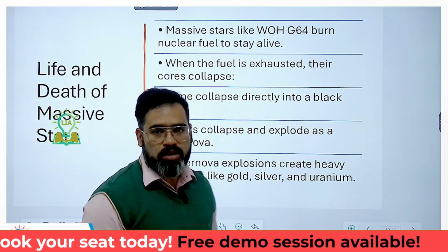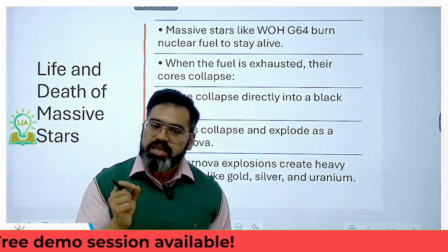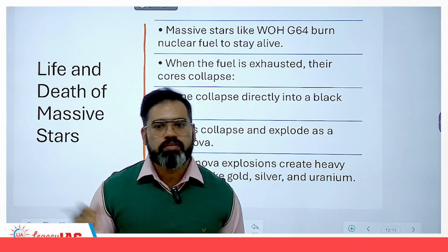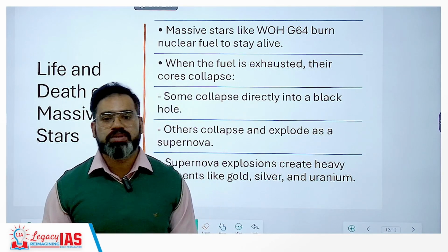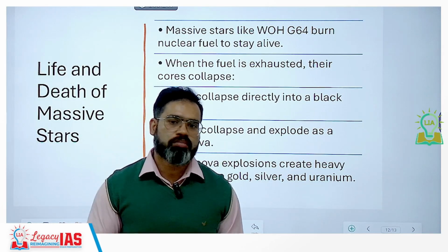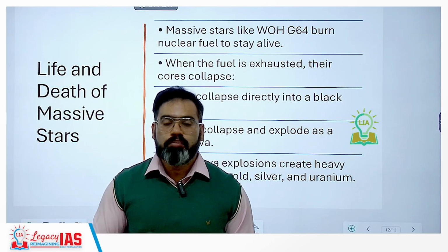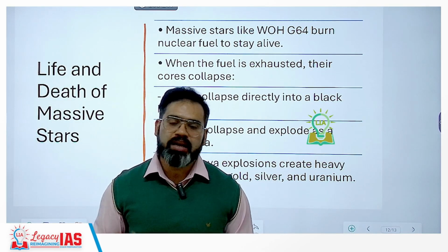Now, life and death of massive stars. What happens to big stars like WOH G64? Stars like WOH G64 are like giant fuel-burning machines, but when they run out of fuel, dramatic things happen. Some stars collapse into a black hole, a place where gravity is so strong that not even light can escape. Others explode in a supernova, a massive explosion so bright it can outshine entire galaxies.